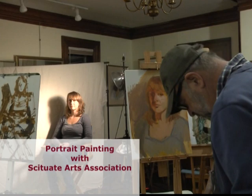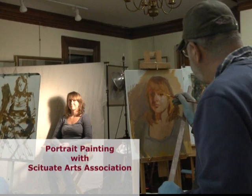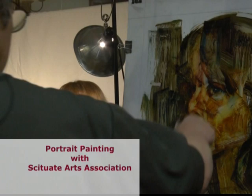How you doing over there, Scott? All right? I'm doing okay. I'm trying to figure out where I'm going to go with this thing. I'm moving back and forth with the background. Should I make it lighter? Made it lighter, made it darker.